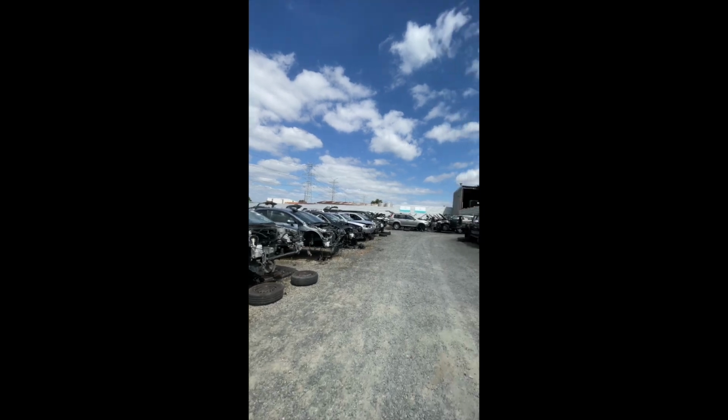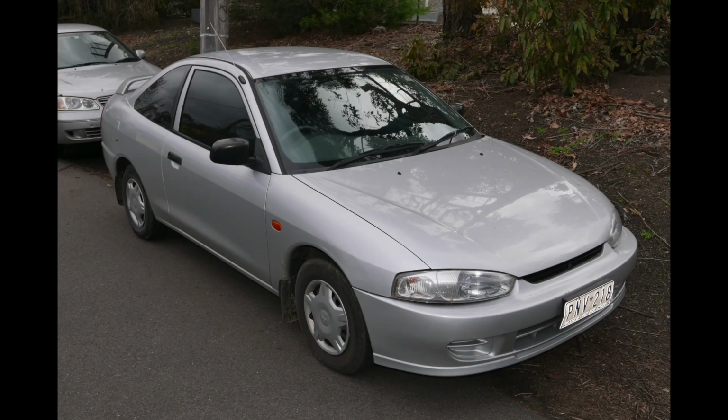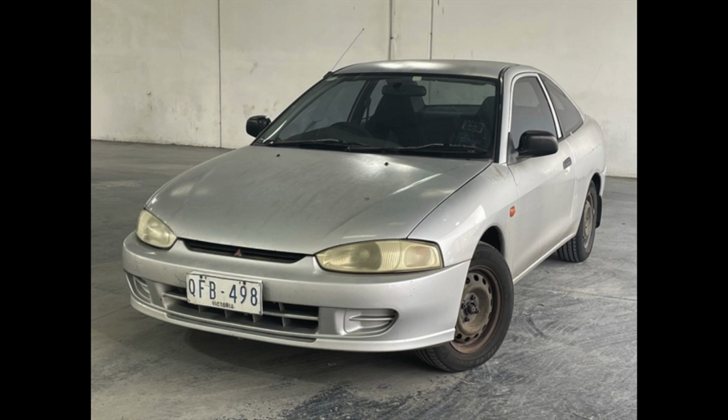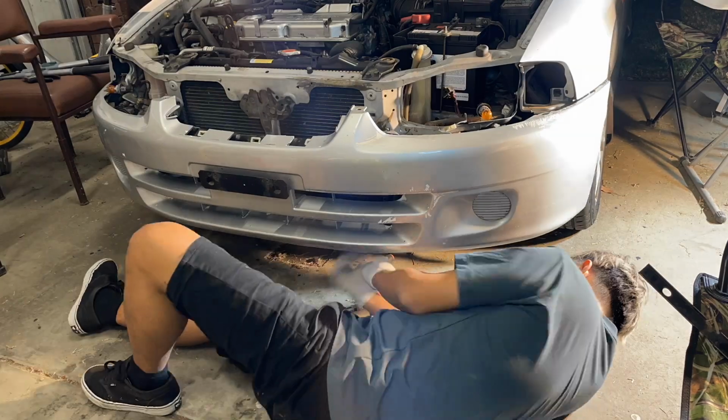So I decided to head to the wreckers, and I got a pre-facelift front bar. I believe it's either the CE1 or CE2. The Series 3 has these ugly front bars that I'm not really a fan of. I prefer the shark looking front bar. So I went to the wreckers and I found a wrecked Lancer that has the exact same color as this car. So I just ripped the front bar out of that car and I installed the front bar.